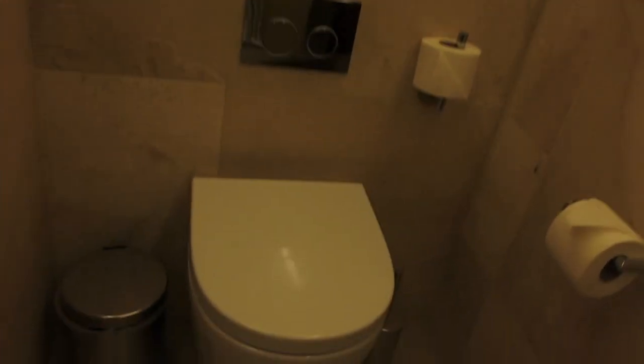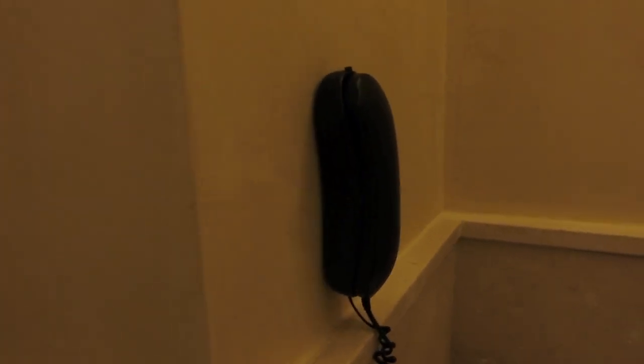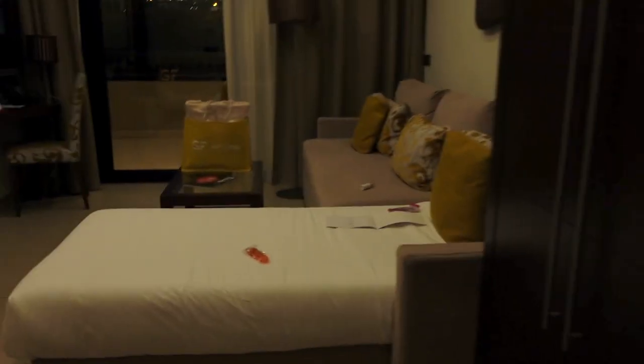You've also got a toilet, obviously, with a phone next to it. So, you know, if you really want to go full on out there, start calling reception, I imagine, then you can. There's Olivia, sorry, she's just here. So you've also got lots of cupboard space as well. Oh, a nice little light comes on there. A safe in there, and then we've got a family room, so there's four of us.